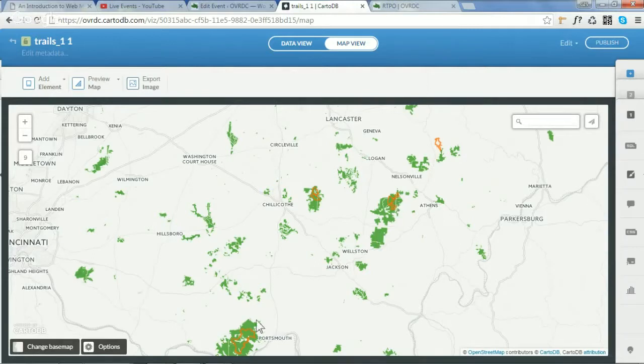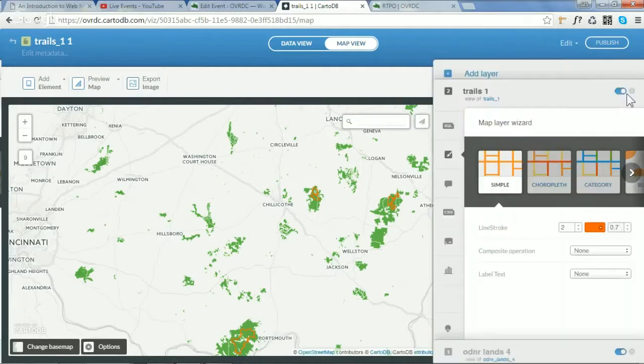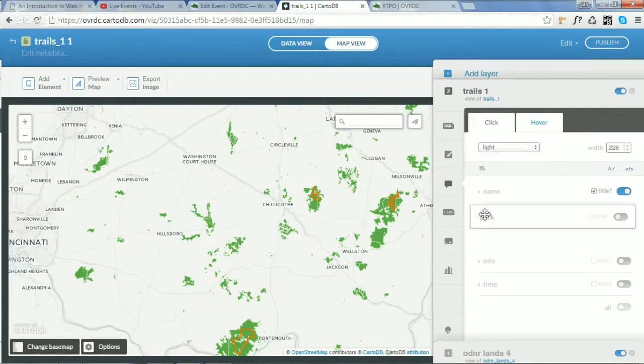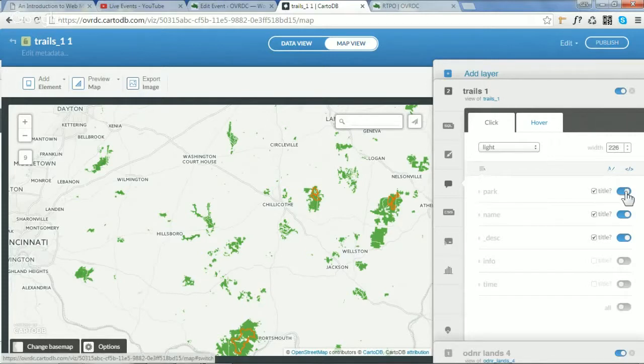There we go. And then we want to put some pop-ups. So if you go into your trails layer, you go into the info window, which is this little window thing. It has all your fields on here. You can just turn these on. So we'll turn on name and description, and you can drag these around. You can drag park. We'll put park at the top.